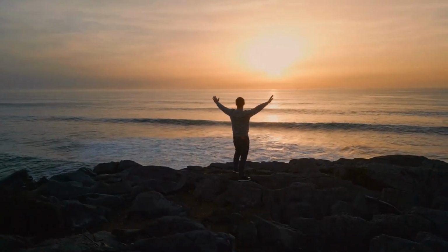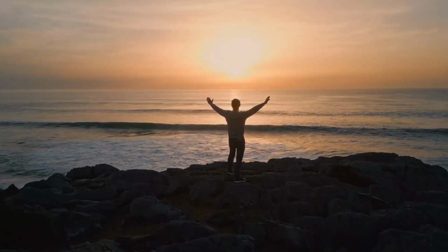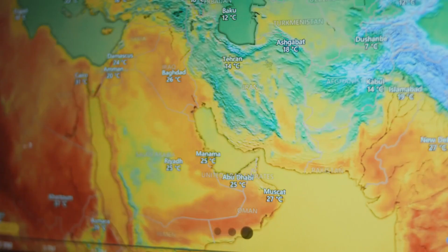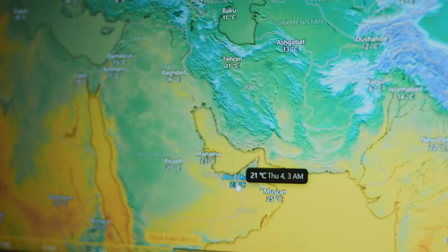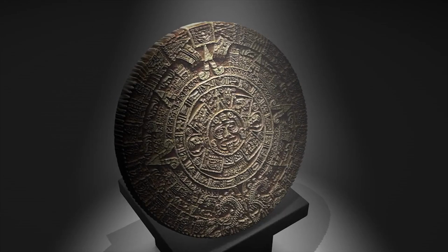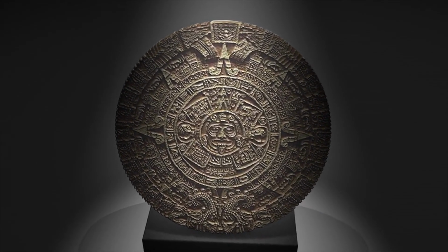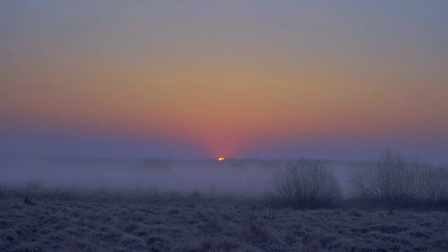Imagine standing on the equator at noon on the spring equinox. The sun would be directly overhead. The days are growing longer, the temperature is warming up, and everything is coming to life. Cultures around the world have long celebrated this time of renewal. From the ancient Egyptians to the Mayans, people have recognized the equinox as a time of growth and new beginnings. It's the perfect symbol of the natural world waking up after winter's slumber.